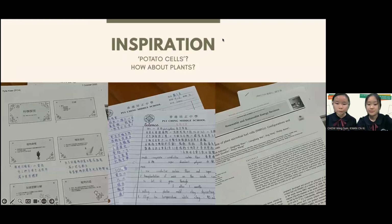So you may wonder, why did we investigate this topic? In fact, when we were in Form 2, our science teacher asked our class to design our own research in groups and work on a proposal for the project. At that time, we actually had no idea. Hence, we searched for some simple experiments on the internet and saw something called potato cells. We thought, if potatoes could generate electricity, then how about plants? Though there were lots of errors and misunderstandings, this was how our inspiration came from.